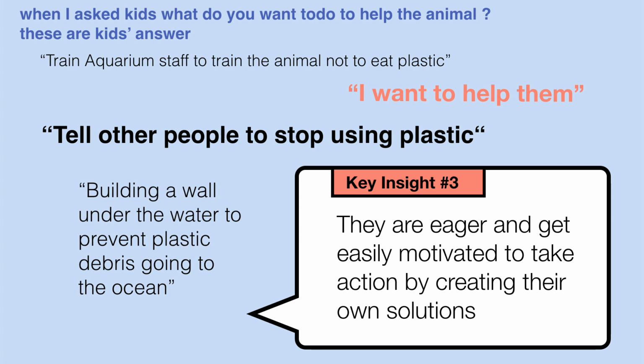Then when I showed them pictures of the marine animals, they wanted to help them, so I asked them, how can you help them? This is also the kids' idea. They are really eager and easily motivated to create their own ideas. They start sharing what they learned from school about plastic debris, and they also discuss each other's solutions.